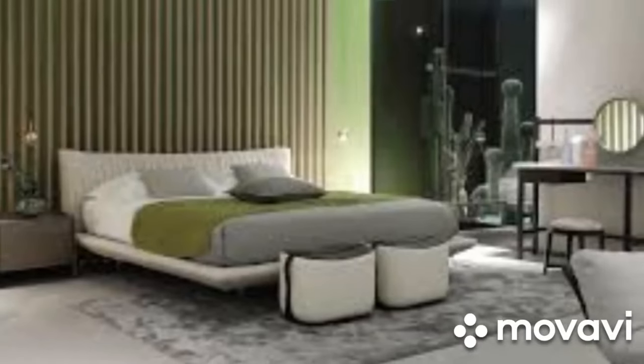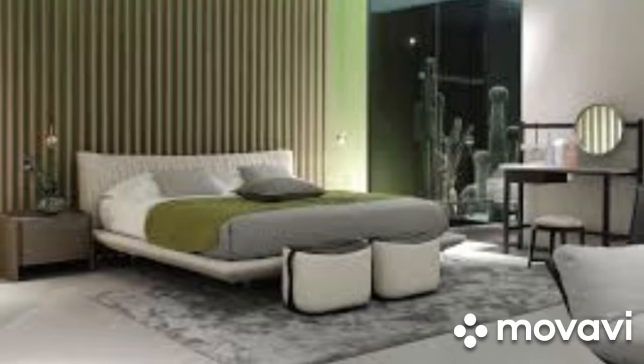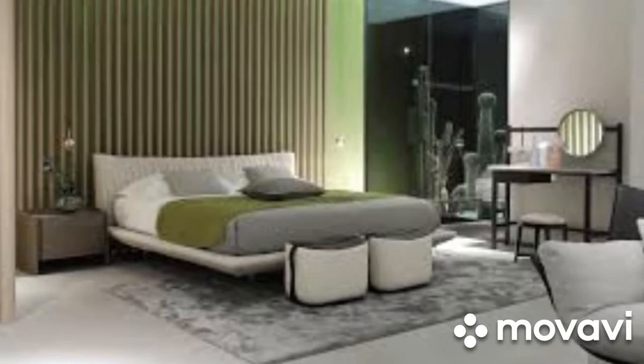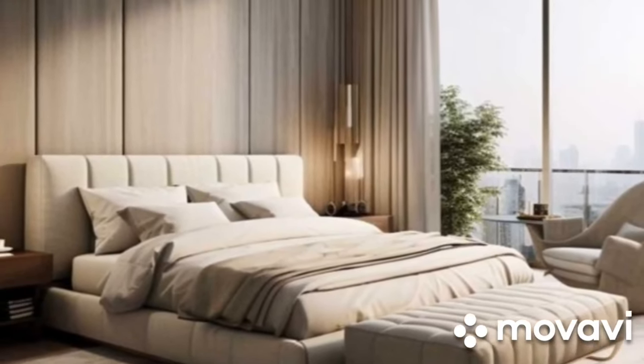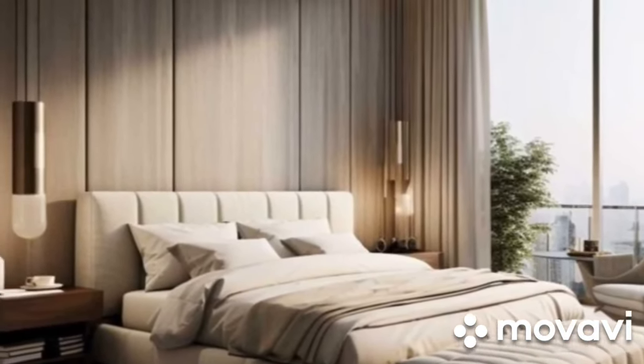A statement bed is a must-have in any master bedroom. Whether you prefer a modern platform bed, a classic four-poster, or a cozy upholstered headboard, choose a bed that reflects your style and serves as the room's focal point.